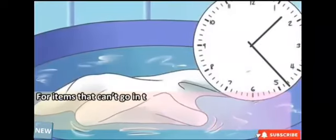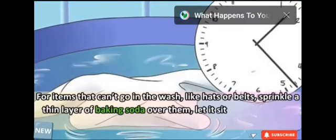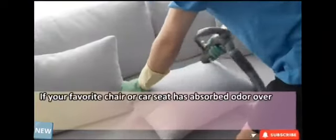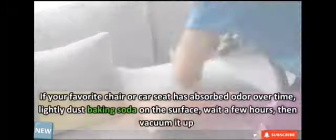For items that can't go in the wash, like hats or belts, sprinkle a thin layer of baking soda over them, let it sit overnight, then brush or shake it off the next day. If your favorite chair or car seat has absorbed odor over time, lightly dust baking soda on the surface, wait a few hours, then vacuum it up.